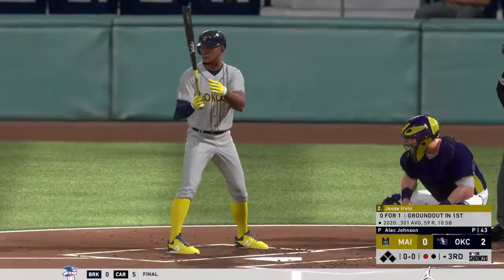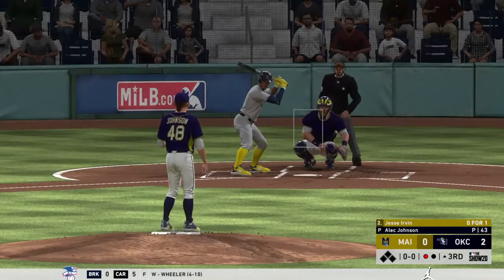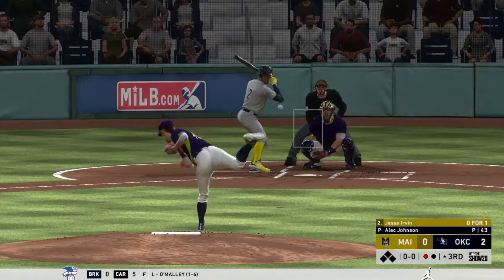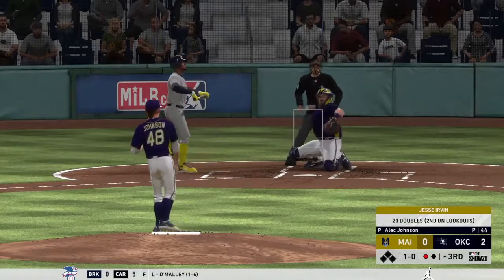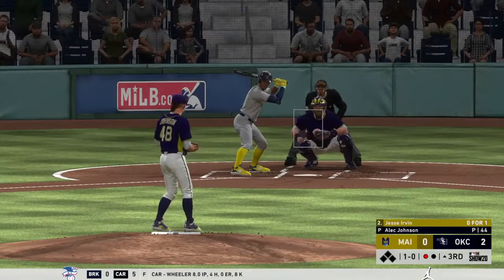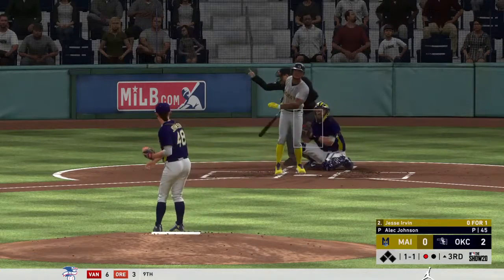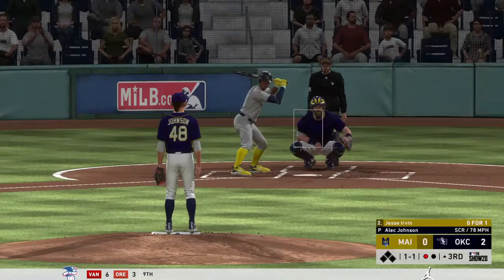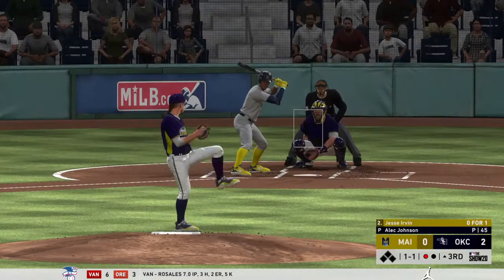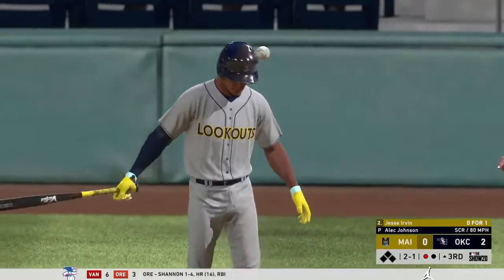Digging in to try it again, Jesse Irvin. He got on top of one and was a ground out victim last time. First pitch coming, here it is. Yep. Ball 1, no strike. Had him lunging at that pitch away, and it's 1-1 now. Bases are empty, 1 man out. And this ball runs away for ball 2.